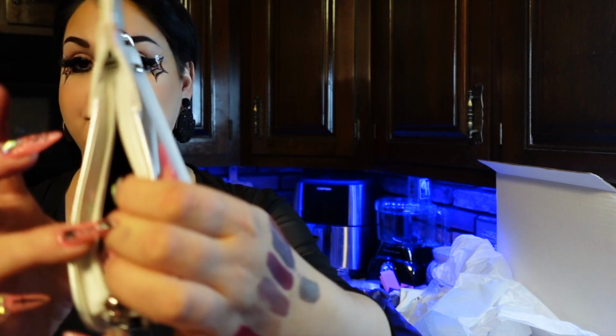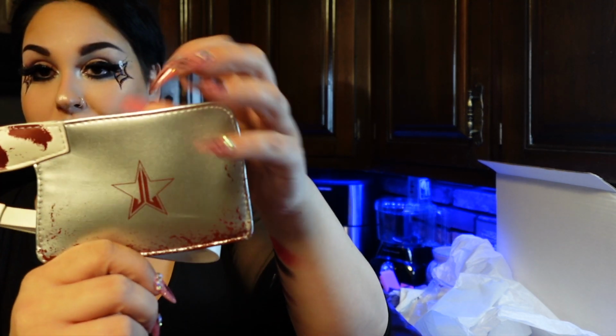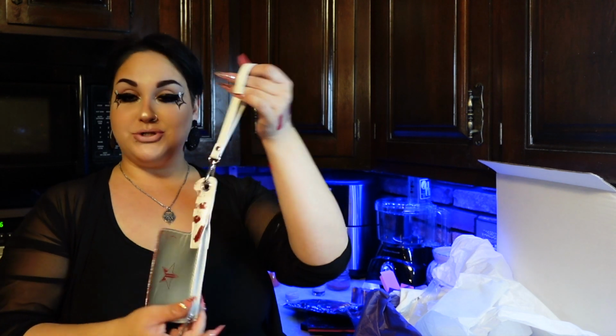More or less like you could throw a lip gloss in there. Your cards, like you're going out, you want something little to put your stuff in. But girl, that is so cute. I'd clip this right on my bag and this would be hanging off it. You know, just put my card wallet in there and a little chapstick. Love it!